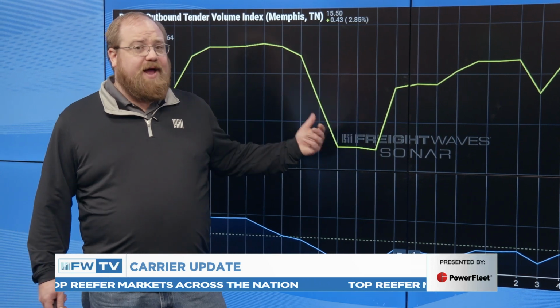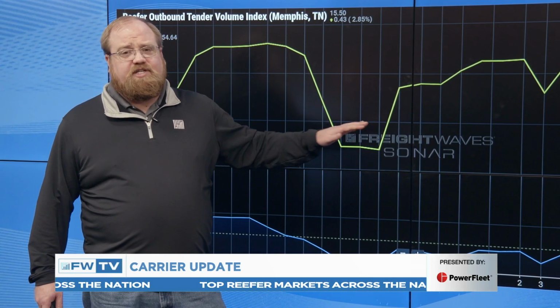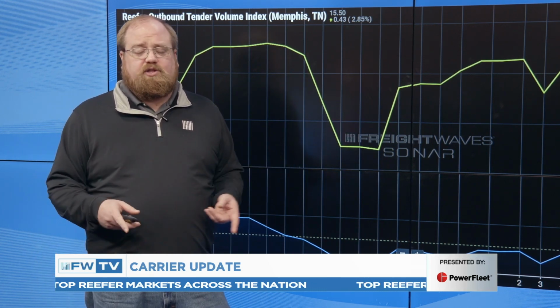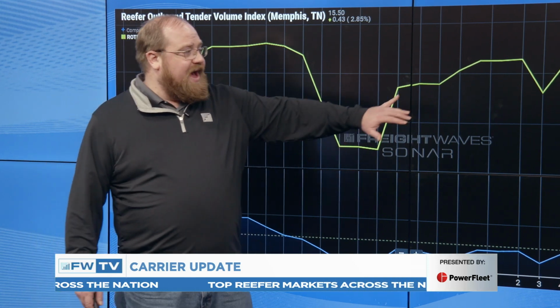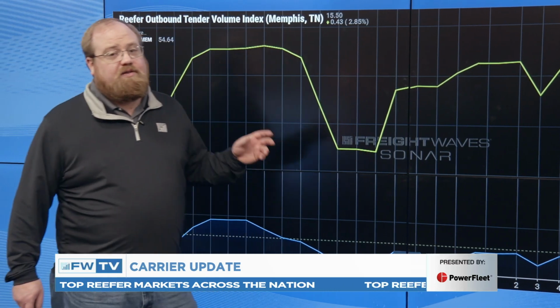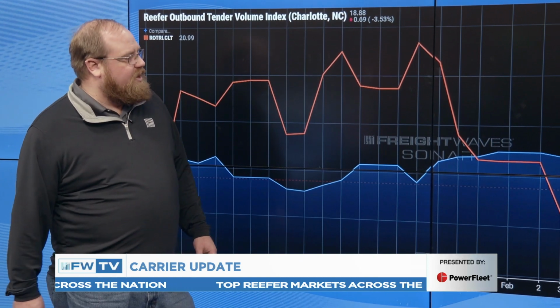Now this market being backed up against our Little Rock market, that's also over 50% for tender rejection rates. That really means capacity is going to be tightening in that market, because some of your surrounding markets are not going to be able to give their trucks up to the Memphis market. And with I-40 running through there, this could really have an effect on both the Little Rock and the Memphis markets.